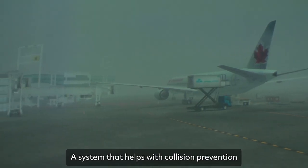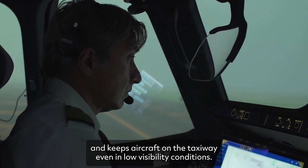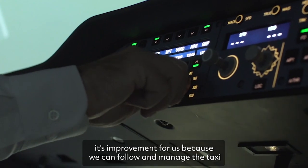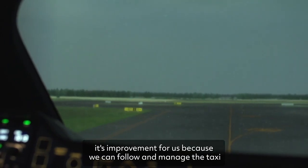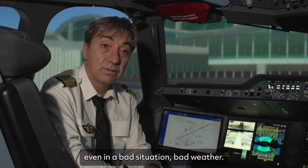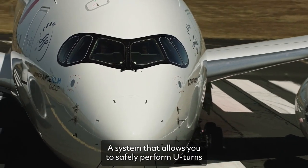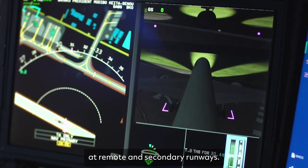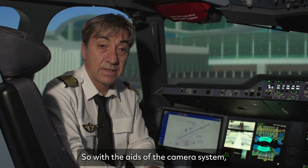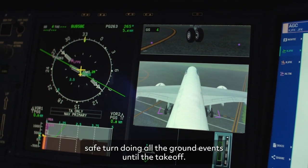A system that helps with collision prevention and keeps aircraft on the taxiway even in low visibility conditions. For the taxi, it's improvement for us because we can follow and manage the taxi even in a bad situation, bad weather. A system that allows you to safely perform U-turns at remote and secondary runways. So with the aids of the camera system, we can make a very safe turn.